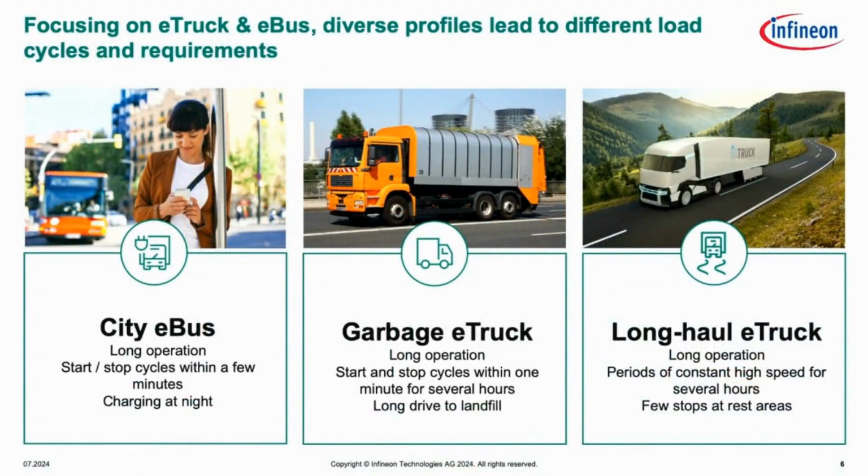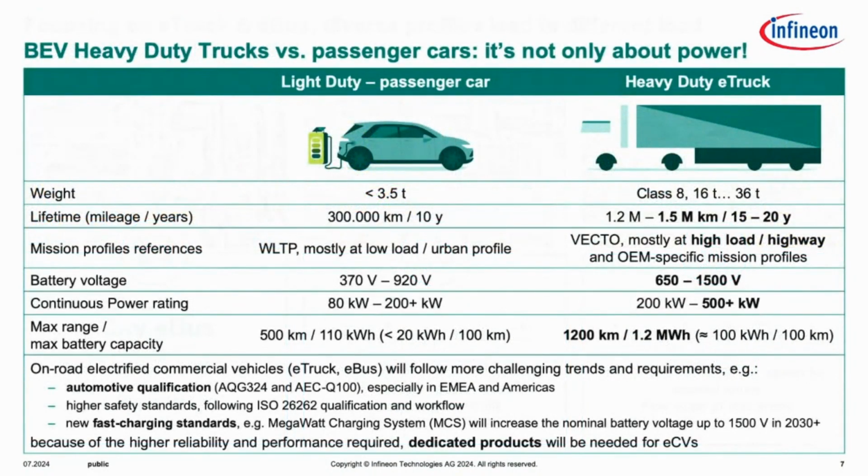Let's now understand the difference between a passenger car and an e-truck, and to say that it's not only about power. So we already spoke about the weight, that the e-truck is heavier than a car, but they're also designed for longer lifetime, so up to 1.5 million kilometers and up to 20 years, which means for semiconductor components, they also need to last longer. There is a big diversity of mission profiles. Here for heavy-duty truck, we refer to highly loaded and driven on highway at high speed. It's also different from the battery voltage.